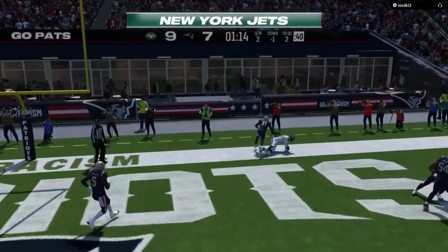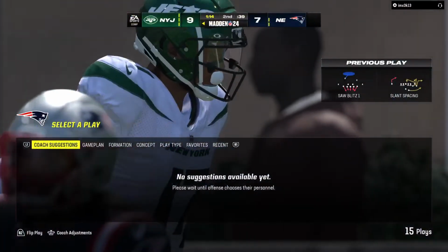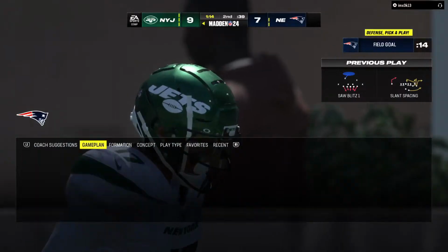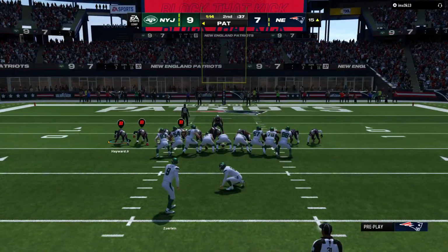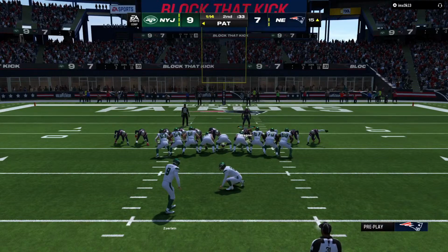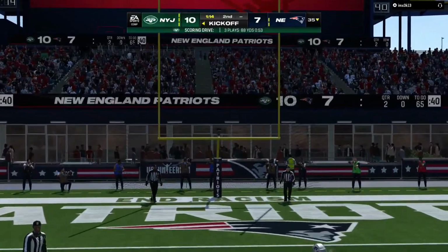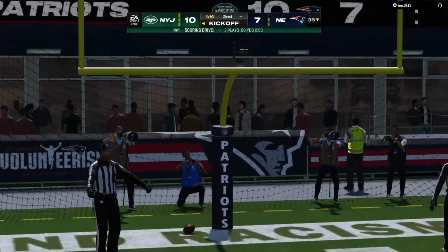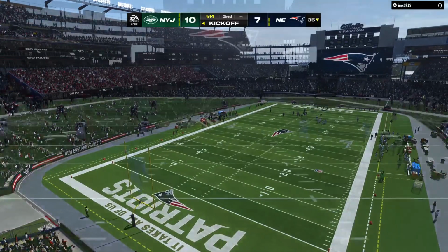Rodgers. He's got Wilson, and that's a Jets touchdown. 4 yards on the touchdown grab. And the Jets have regained the lead. Now Greg Zuerlein on for the extra point. And it's through, and that makes the lead 10-7. Makes the score Jets 10, Patriots 7.